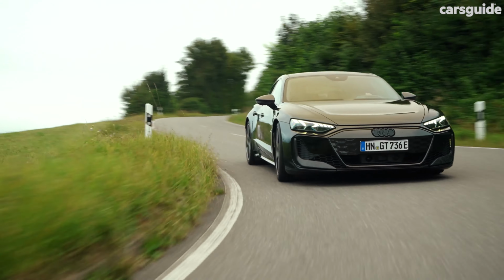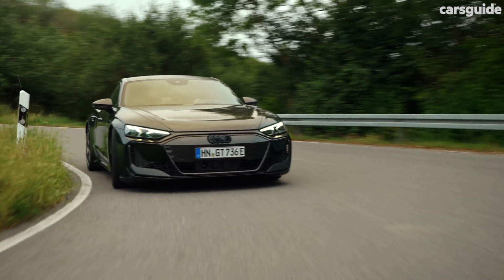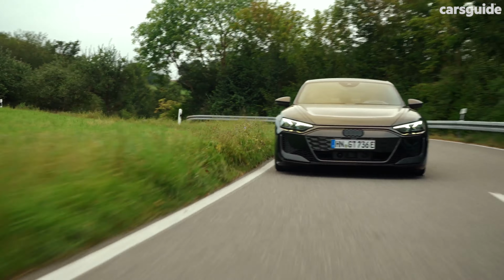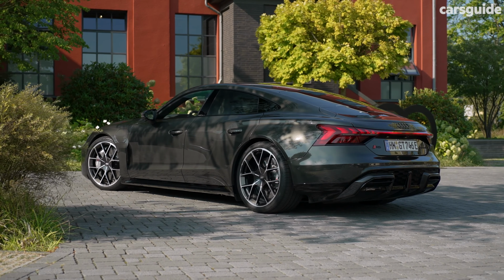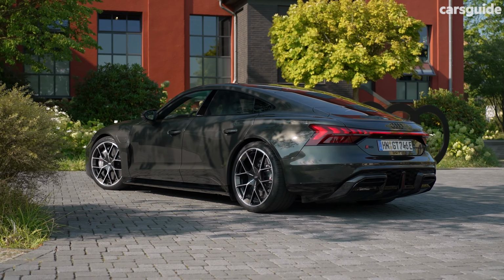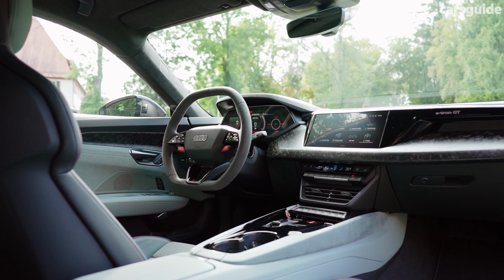The e-tron GT comes with Audi's 5-year unlimited kilometre warranty, which is fairly standard for the premium segment. Impressively, the outgoing model comes with 6 years of complimentary servicing by Audi, and the schedules start at every 2 years or 30,000 kilometres. This should carry over for the new model, but will be confirmed soon.